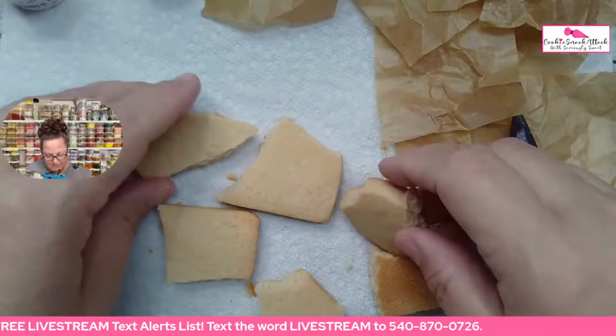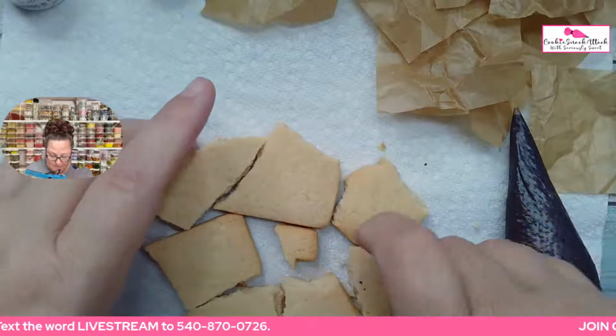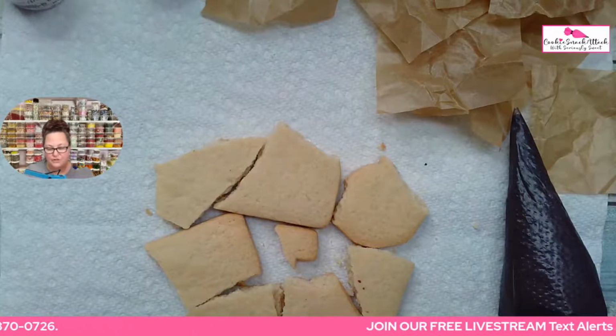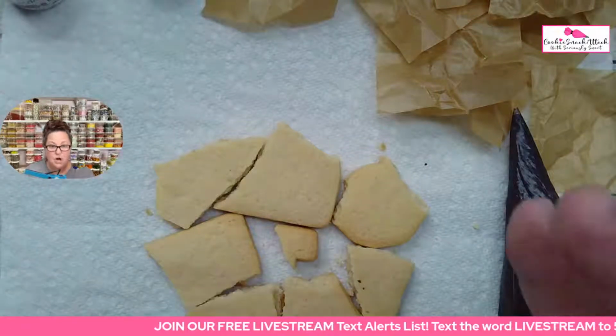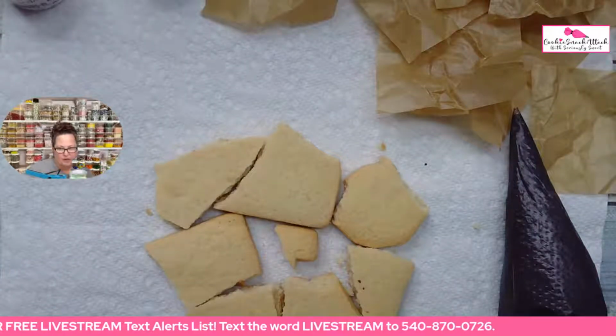This also will make it very easy for you to price it if you're going to do this, because you know what you charge for a 3-inch cookie, a 4-inch cookie, a 4.5-inch cookie. So just charge that price, but crack the cookie up before you ice it. Make sense? Hope that makes sense.